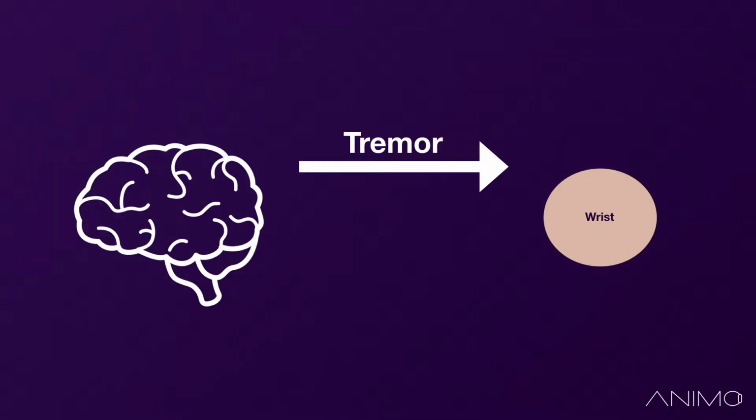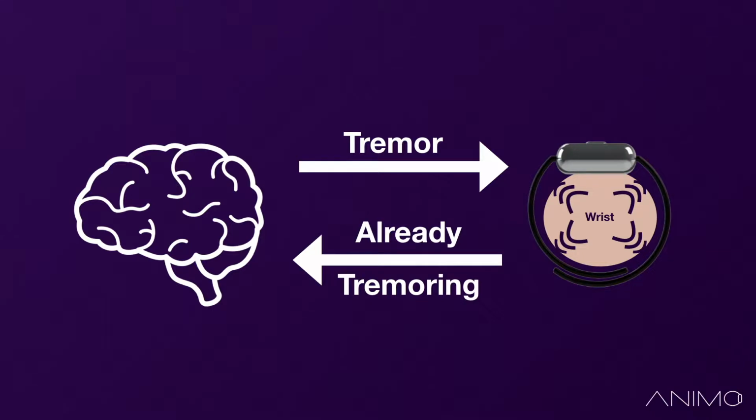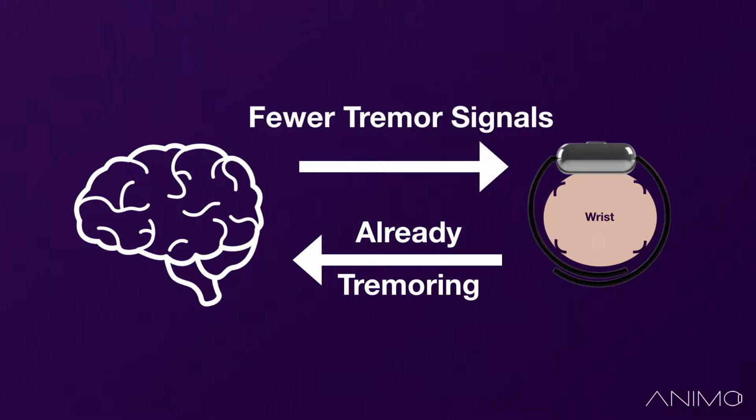Parkinson's causes tremors, which decreases fine motor control. Animo uses vibrations to stimulate nerves in the wrist. This stimulation creates a feedback loop, which tricks the brain into thinking that the wrist is already tremoring. As a result, the brain sends fewer signals to induce tremors, thus increasing the fine motor control of the patient.